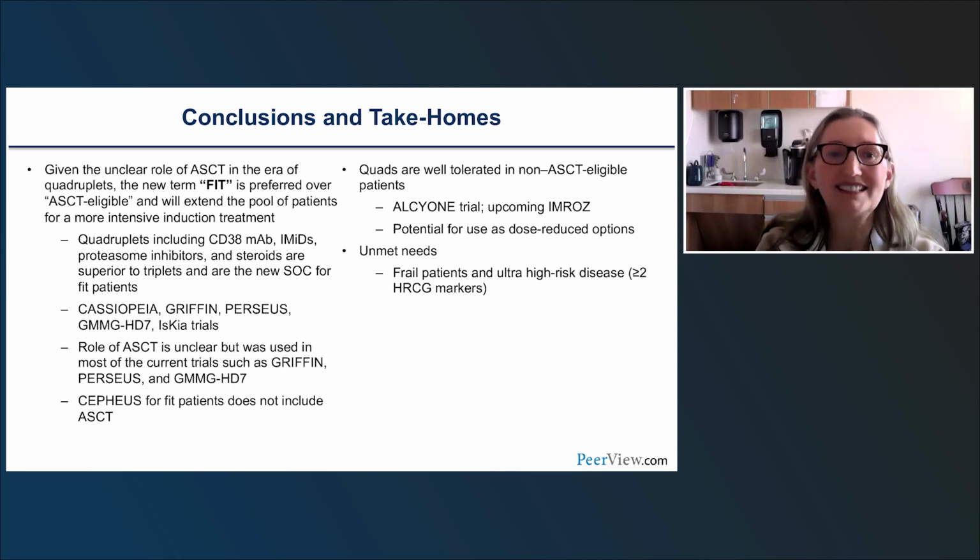We talked about stem cell transplant eligible, but I just want to mention that I think we should move a little bit more to fit and unfit patients because the role of transplant is not really quite clear. And I think using the term fit patients would expand the number of patients who could receive quadruplets and would be eligible for this from the beginning.